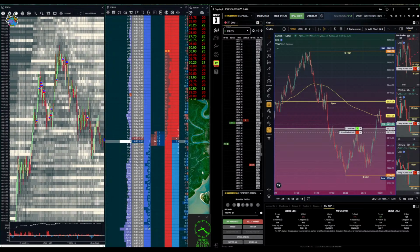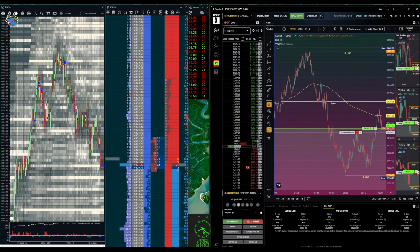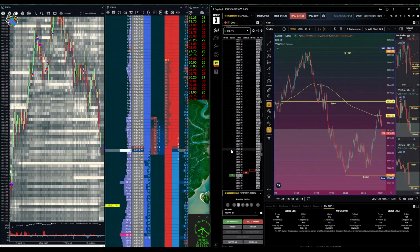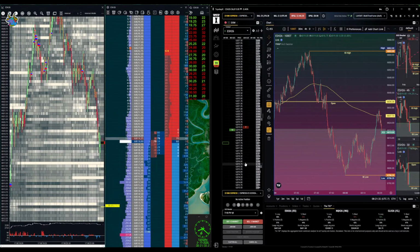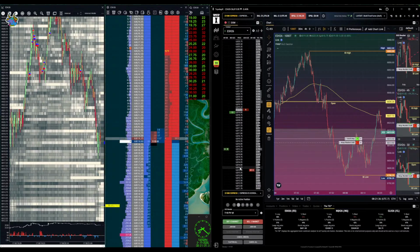I'd love a 5-minute candle close above VWAP here. Go ahead, Mandy. Which I have at 639 for a long. Sorry, I'm getting a little raspy here. Looking for a potential long.